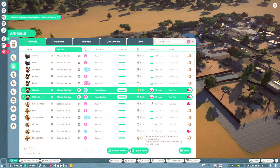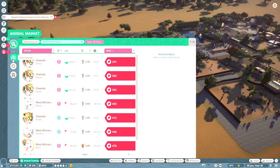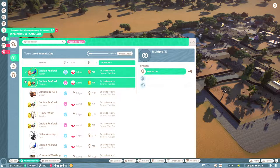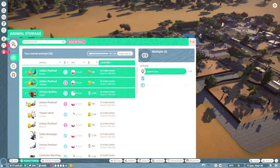I don't really know what I'm doing. Where's the trade center? Where is the trade center? Oh, animal storage. I don't understand how I sell them normally. Oh, I'm so confused.